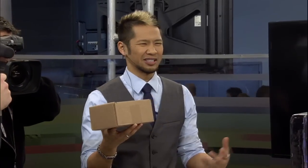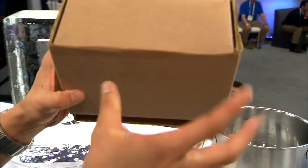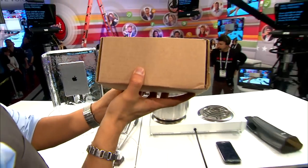All right, so we have the box, this iPhone 5. Do you guys think this thing survived or what? Come on, what does everybody think? I don't know. Let's see what happens. Let's open it up. This is the magic box. I heard cracking. It sounded bad. I can hear things in here.